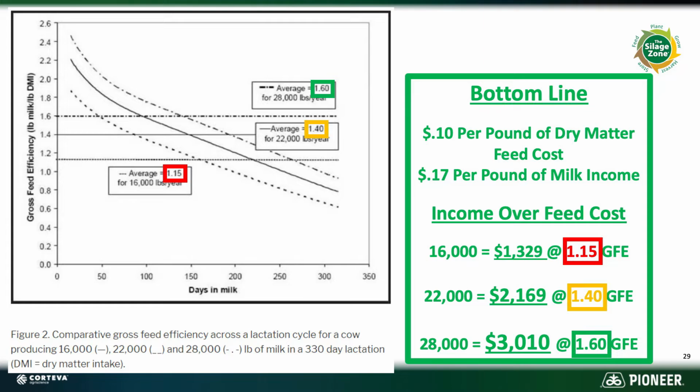On the right-hand side, if you look at the bottom line, dollars, again, using 10 cents per pound of dry matter feed cost and about 17 cents per pound of milk, what we have listed there in regards to income over feed cost is what we have to pay all the bills in the herd. So a 16,000 pound herd on a 1.15 gross feed efficiency with those numbers, you've got $1,329 to pay the rest of the bills on the farm. A 28,000 pound herd, you've got $3,000 total to work with. So when you go from a 1.15 to a 1.6, that's a 39% improvement in feed efficiency and a 126% improvement in income over feed cost. So again, that's a huge difference.